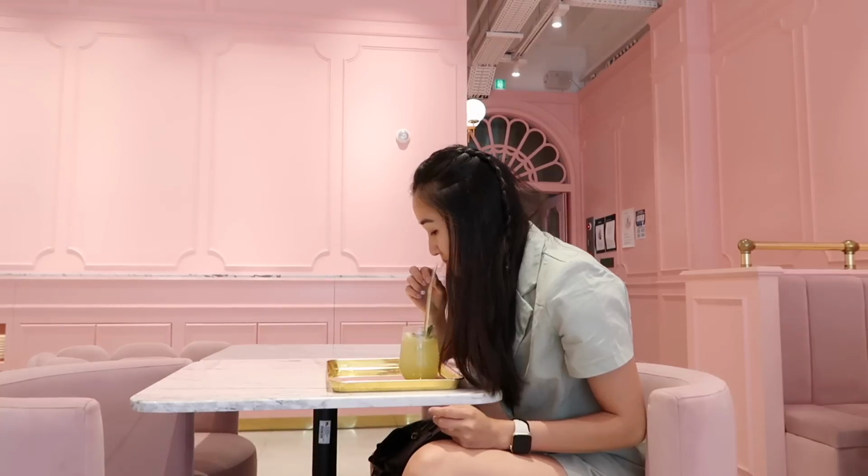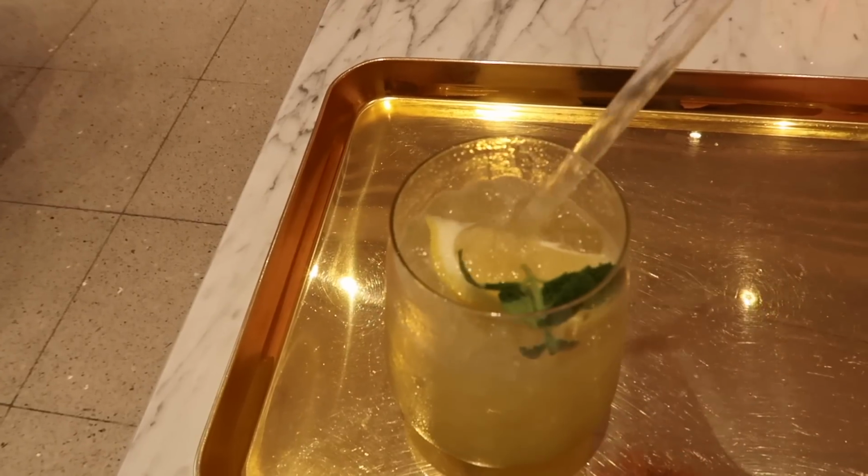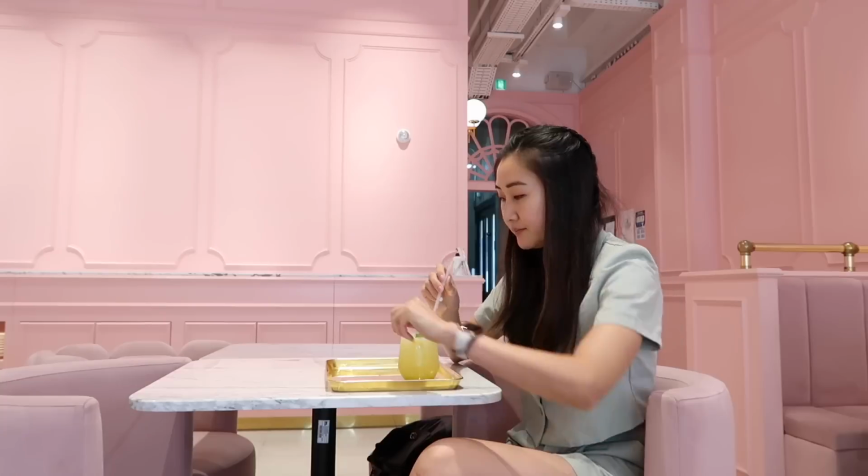I sat in different spots so that I can show you guys how versatile the seating is. I went cafe hopping on a weekday afternoon and I like the fact that there weren't that many people out. But I know on the weekends it's probably very crowded.